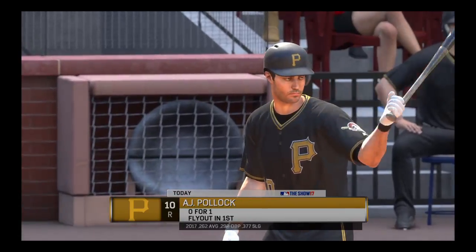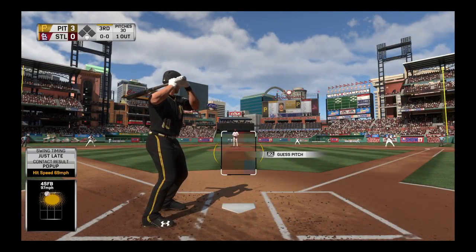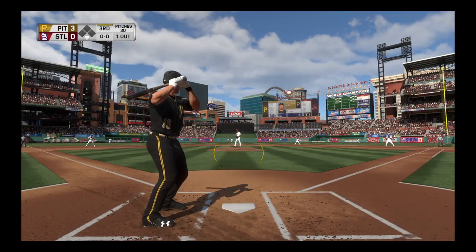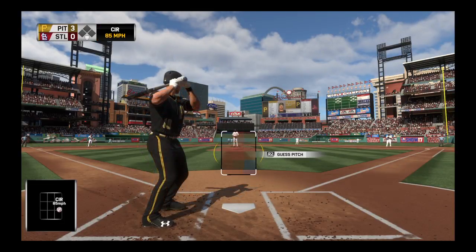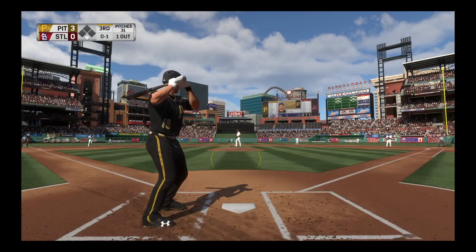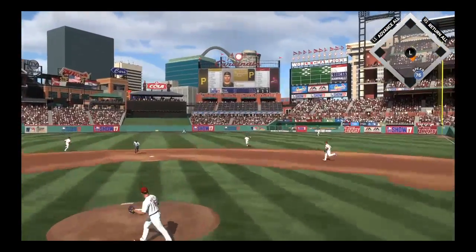Digging in to try it again. A.J. Pollock. 0 for 1 here in the early going. Took a little off, and it's in for a called strike 1. The windup and the 0-1. Driven nicely into the gap.